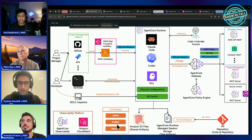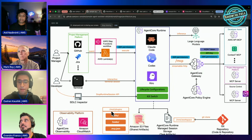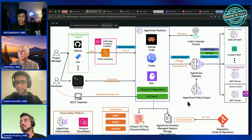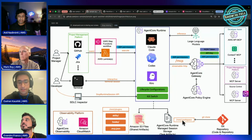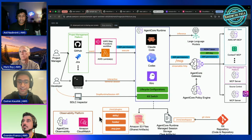And in that hook, I was able to say that if the path is mount plugin, deny both read and write, because I'm going to copy this instead into your workspace, which is going to be your private workspace. So it's only because of that observability in place that I was able to identify that it's actually writing things into this plugin, which is shared.